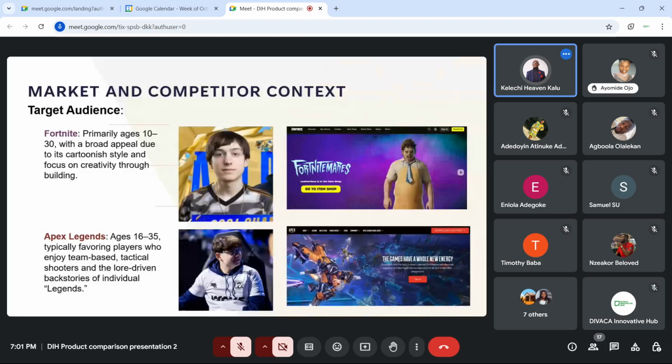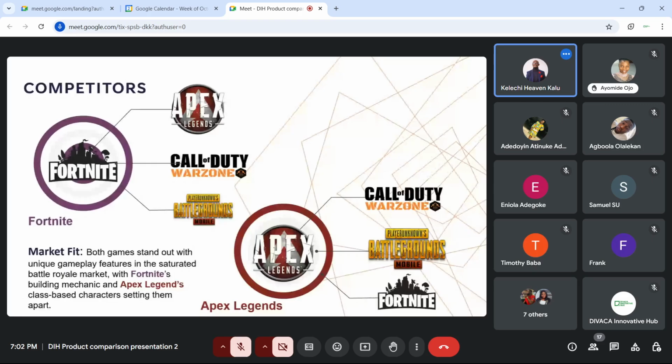From their market and competitive context, Fortnite's target audience ranges from 10 to 30. They favor it for its creative building style and vibrant graphics. While for Apex Legends, from ages 16 to 35, they attract players who prefer tactical shooters with rich characters. When it comes to competitors, they're actually competitors to each other. Fortnite competes against PUBG, Warzone, and Apex Legends, while Apex Legends' direct competition is Fortnite, PUBG, and Call of Duty, which is also Warzone.